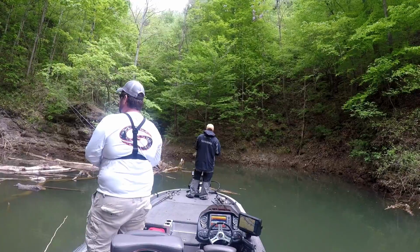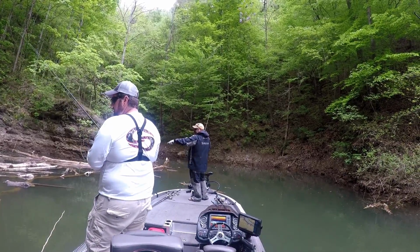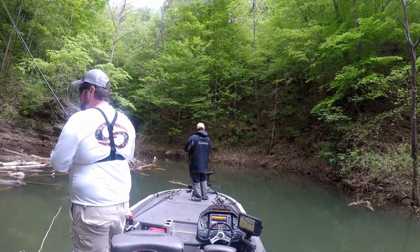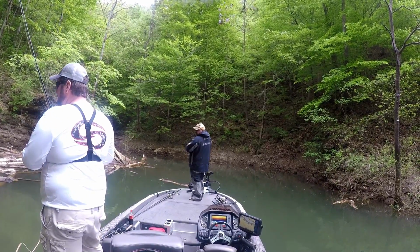Later in day two, we actually found that the largemouth are beginning to pull up in the backs of the pockets. So we actually had all three species coming to the bed right now.